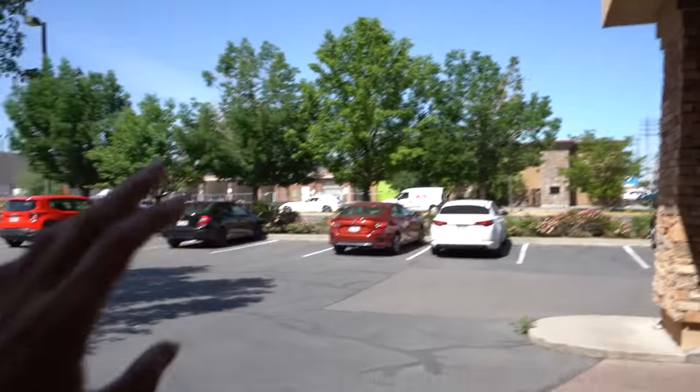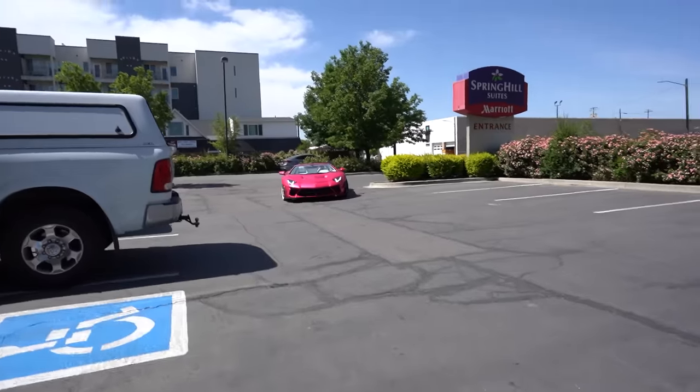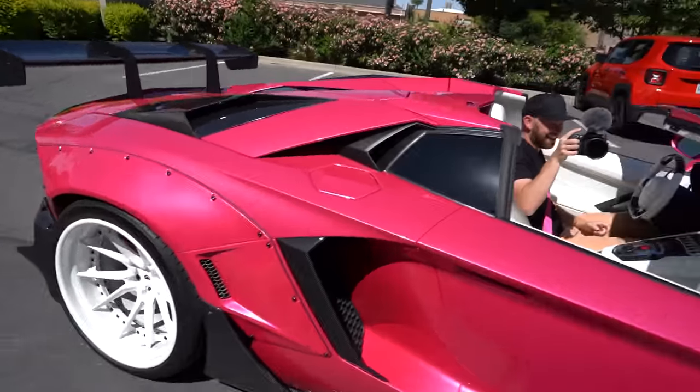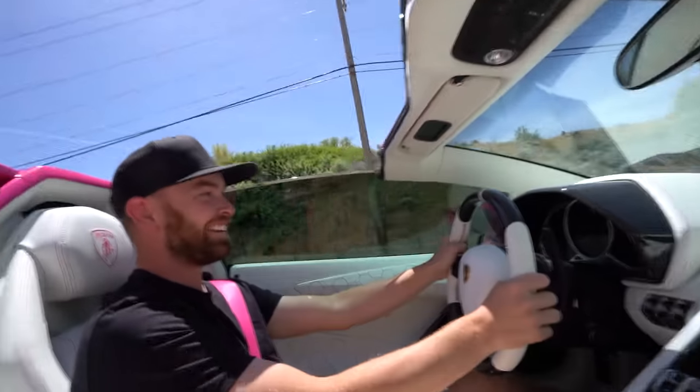They're gonna kick us out of this hotel. First and foremost, let's go get the 458. All right, 700 horsepower V12. Oh my god. Oh, she sounds so good. Such a good sounding car.